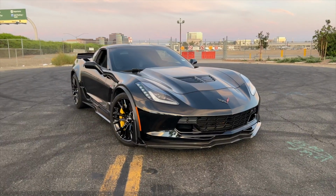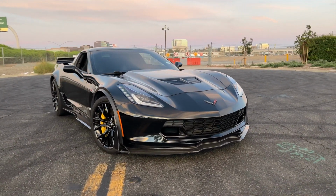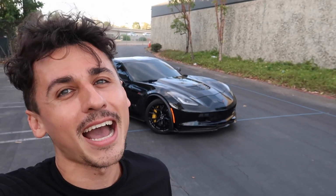Welcome my brand new, at least to me, 2015 Corvette Z06 3LZ with the Z07 carbon fiber performance package. Guys, it's been a crazy ride, and I can't believe I'm actually owning one of my dream cars here. This has been a spec I've been looking for the longest time. Honestly, about 3 months ago when I sold the Shelby GT500, I was immediately looking for this car. I knew I needed it, I knew I wanted it, I knew I had to have it.